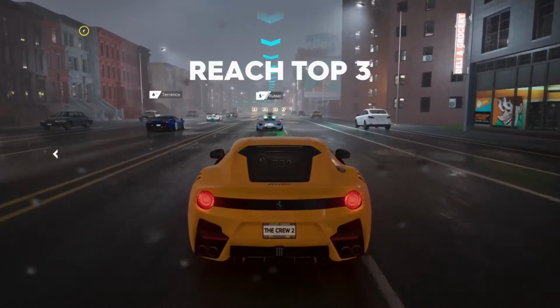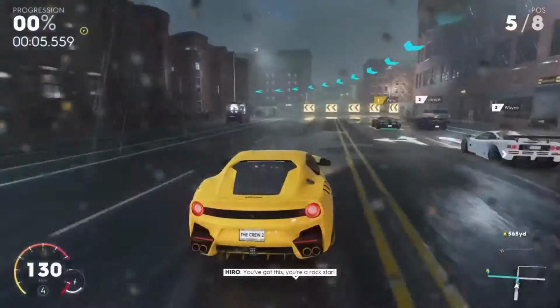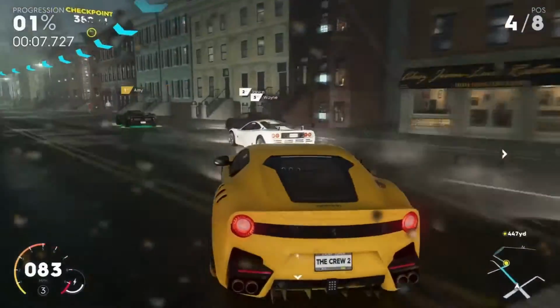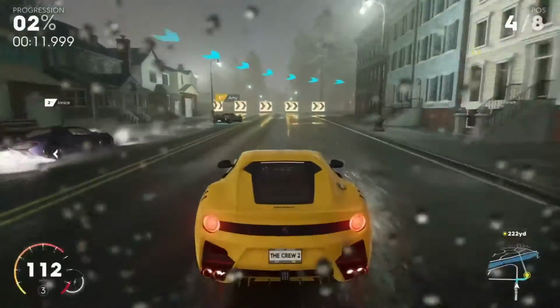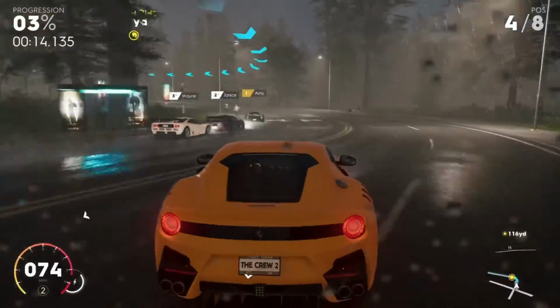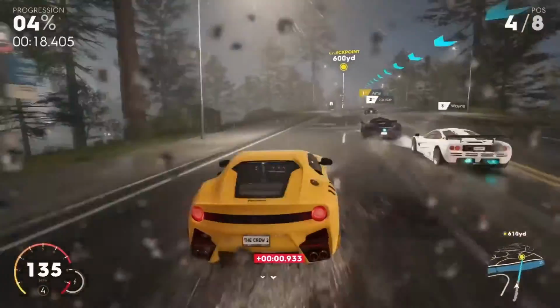Here I go, and let's get ready to take on a single opponent in the Pagani Zonda F and Bronix. You've got this. You're a rock star. Okay, there it is right now, right behind the McLaren P1. Gonna have to keep going forward and take on the next checkpoint. Giving a good, excellent boost.